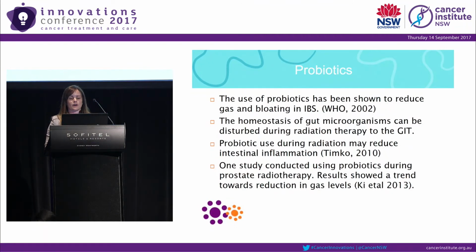So within the study as well, we decided to look at the use of probiotics in this setting. Probiotics is a very novel area of research at the present time, and a lot of work has been done in the field with irritable bowel and also inflammatory bowel disease. Studies have shown that use of probiotics can help to reduce gas in this population. What we also know from the research is that the homeostasis of our gut microbes can be altered during radiation therapy to the gastrointestinal tract, and use of probiotics might help to reduce that inflammation caused by the radiation.